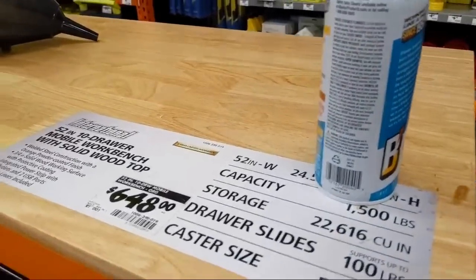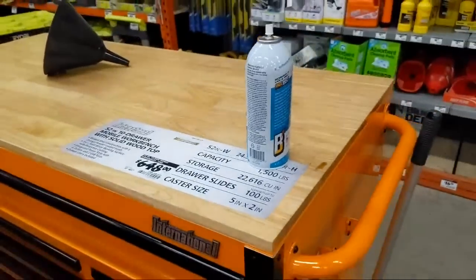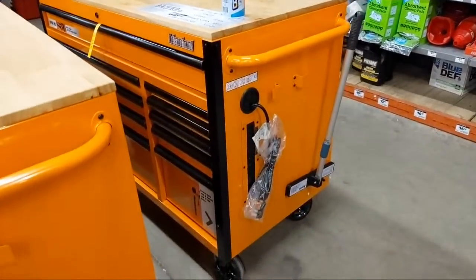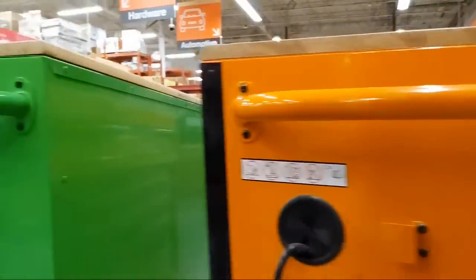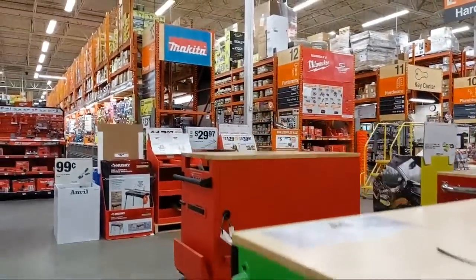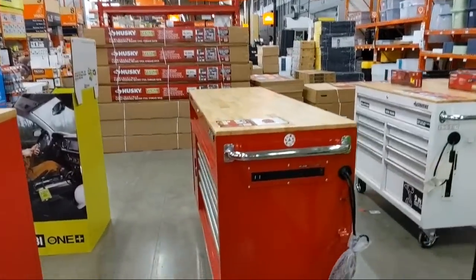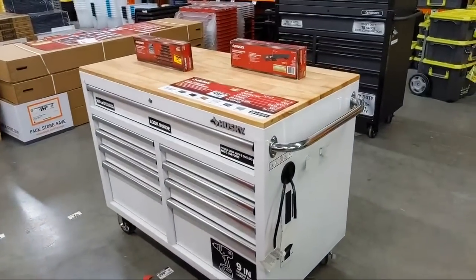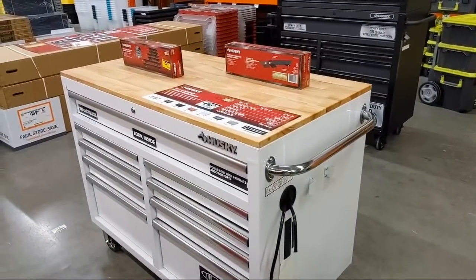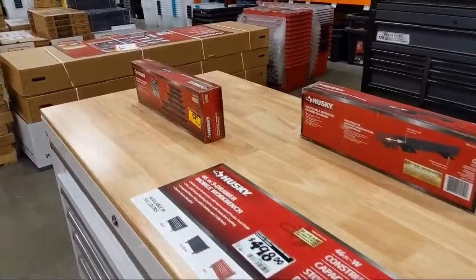Okay, here's the deal. It's the International. It does have the slow close, but the best part is that, as you can see, we have multiple colors. We have orange, we have green, we have red, but the red happens to be from Husky. But if you did want white in the International, they also have, oh, this is also Husky, at $498.